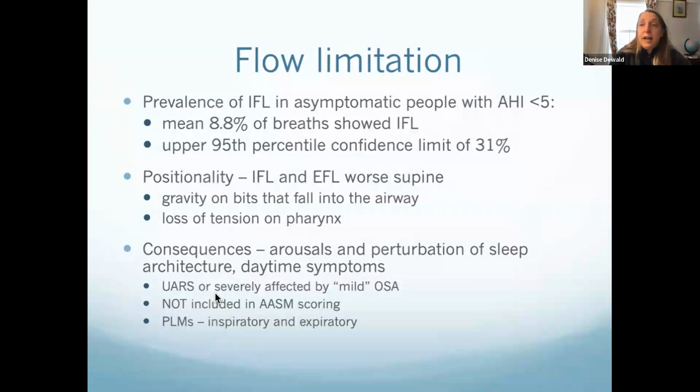And so this flow limitation can have a lot of consequences. Even with mild sleep apnea, or even with an AHI less than 5, people can have significant physiologic consequences where they disturb their sleep. And this, like I said, is not included in ASM scoring. I think eventually it should, but there needs to be a lot more research. And then PLMs are often related to inspiratory or expiratory flow limitation, and you can see that on an everyday basis. When I do a sleep report, I'll make a comment on whether the PLMs are maybe respiratory related, even in the absence of actual events.